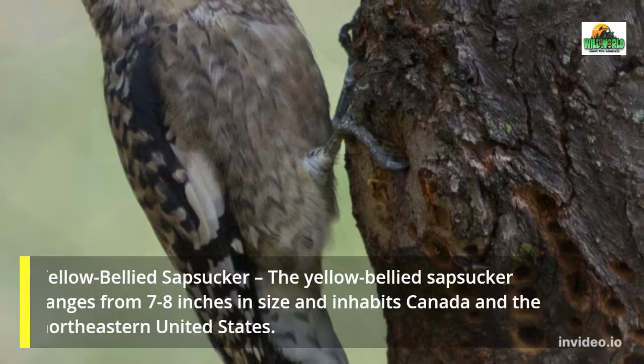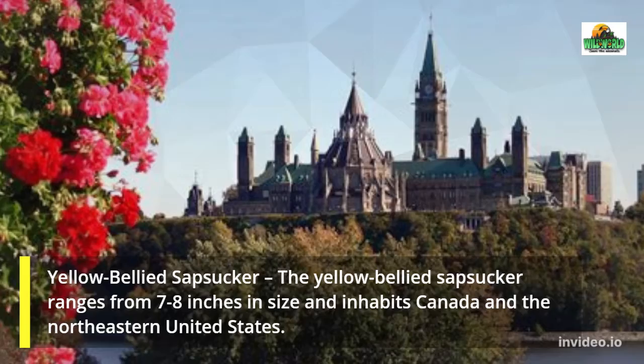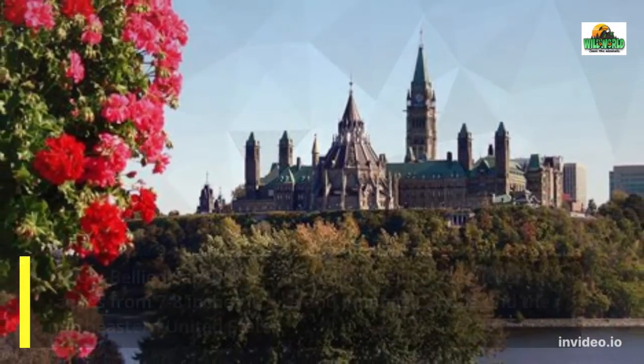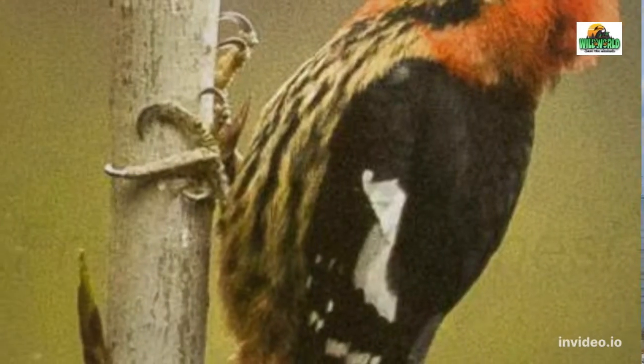Yellow-bellied sapsucker. The yellow-bellied sapsucker ranges from 7 to 8 inches in size and inhabits Canada and the northeastern United States. These birds are migratory, traveling as far south as Panama in the summer months.